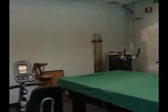Mm-hmm. This cork board is held on surrounding here. This was originally part of the cafeteria. There was no wall there, at least when I was here in first grade, and then they made this a classroom as they needed the space.